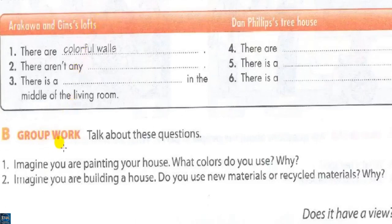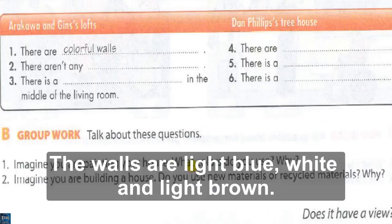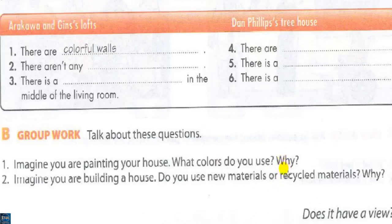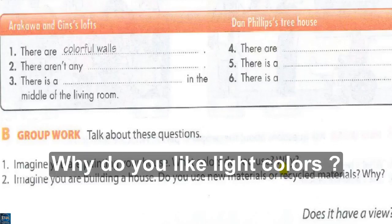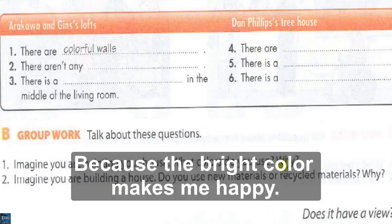B. Group work. Talk about these questions. 1. Imagine you're painting your house. What color do you use and why? I'm painting my house. I like white colors. The wall light blue, white, light brown. I like bright colors. Why do you like light colors? Because the bright color makes me happy.